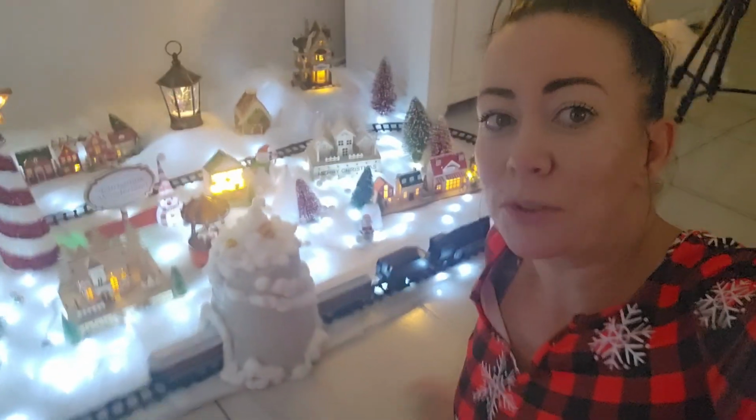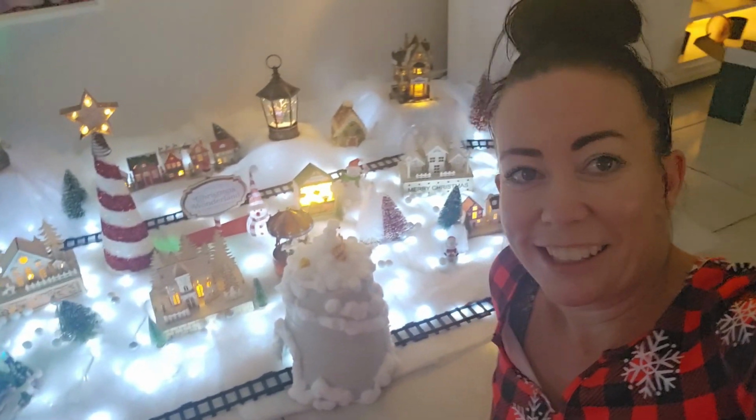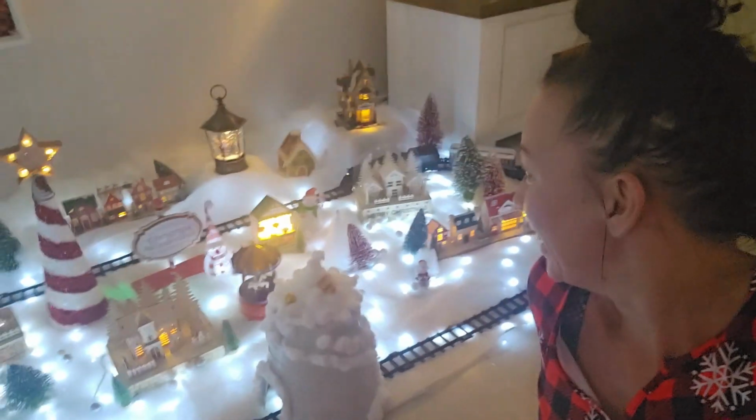Gosh, look at the state of it. I'm sweating. These jobs are always way bigger than I expect. Just, yeah, mammoth. But I am so pleased with it. So good. I love it.